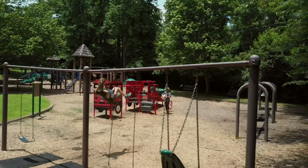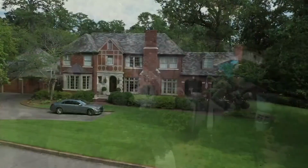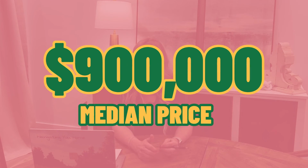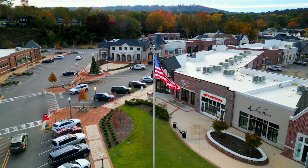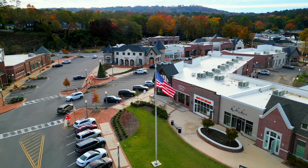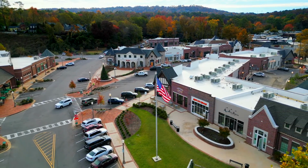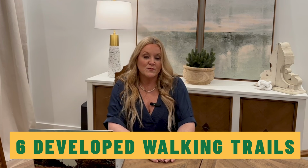It's highly competitive. You're looking at, in Mountain Brook, the median price of homes that are sold is $900,000, and the average sales price at $1.2 million. You can find some townhomes, and I've seen sales in the past 12 months ranging from $400,000 to $6 million. So it is a high competitive area. There's a lot of cash in that area. Many of these houses are bought with all cash. In the city of Mountain Brook, there are 11 parks and 6 developed walking trails.